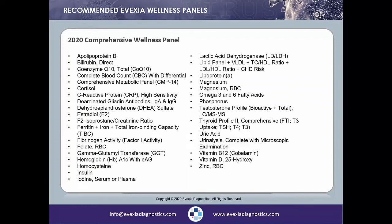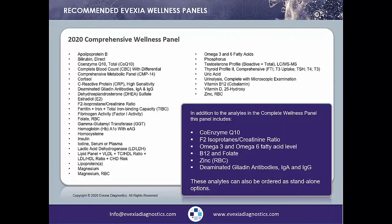The next panel is the comprehensive wellness panel as opposed to the complete wellness panel. That includes more analytes. So there's more analytes to take a look at. So let's go ahead and do that. So here they are. These are in addition to the complete wellness. I've pulled out several analytes that are included in this panel that you certainly might want to take a look at. First, as you see here, it's in the blue text box, is coenzyme Q10.